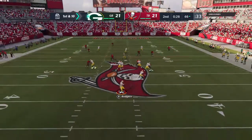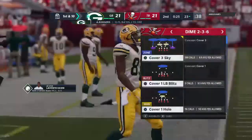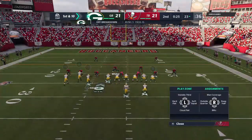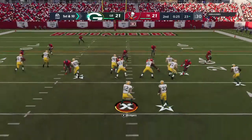Play action. Now it's Rodgers. This one to the right, caught by Valdez-Scantling. And he takes this just a few yards shy of the red zone before going out. Back-to-back receptions for him, and it's another first down. And the Packer first down.